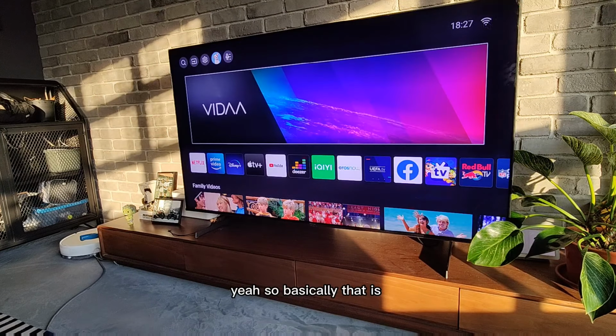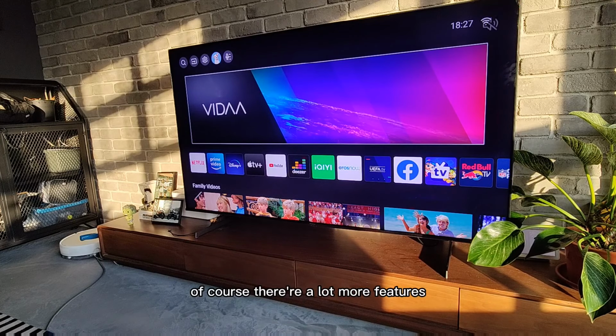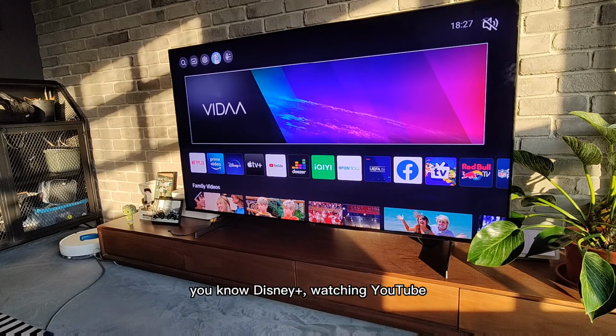Yeah, so basically, that is most of the features of the TV. Of course, there are a lot more features. But those are things that you would expect from a TV, being able to play Netflix or Disney, watching YouTube. All this is to be expected.